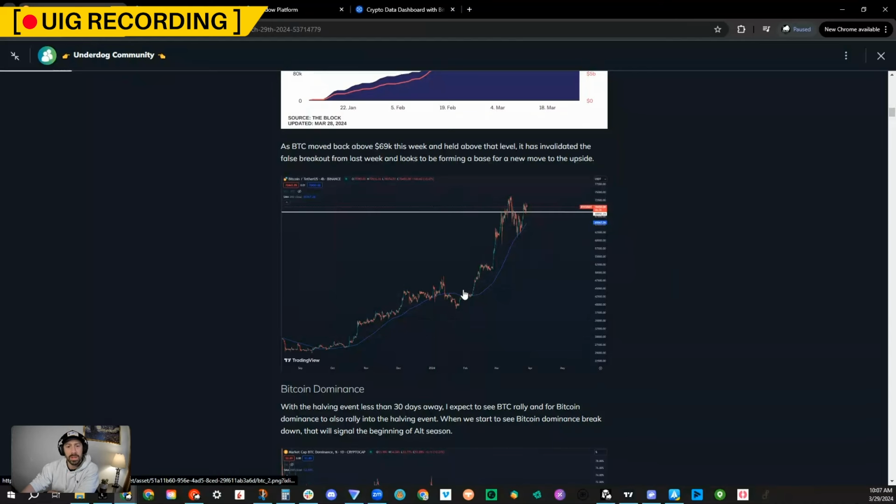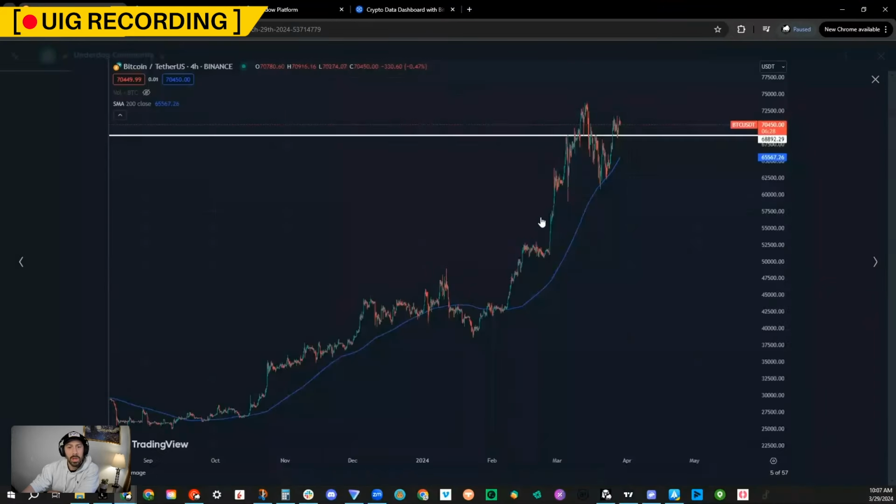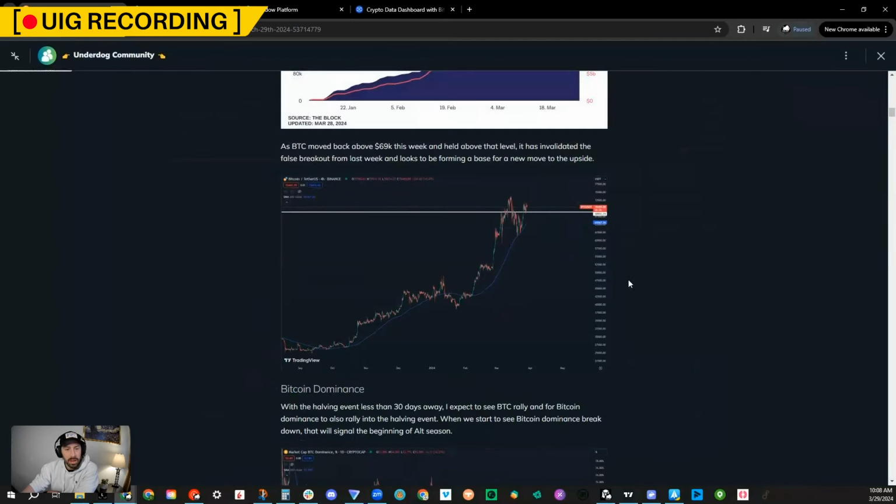And what has it done to price? Well, we've seen BTC move from roughly 40K to 73K at its peak a couple of weeks ago. And the important level that I'm watching is this 69K level, which you can see right here. That's the old all-time high. As long as we can remain above that old all-time high, we have a shot at invalidating that false breakout from a couple weeks ago and then bouncing off of this 69K level and moving higher. So that's what I have my eyes on.